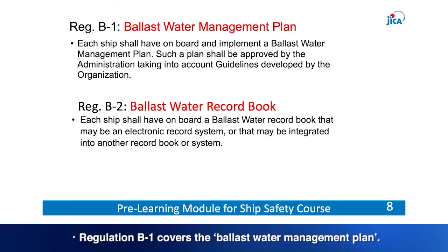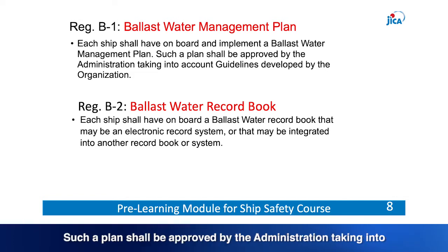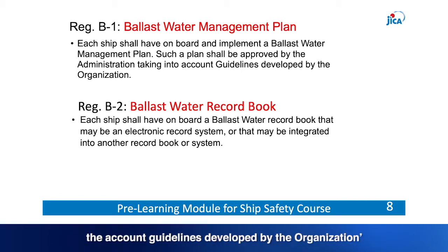Regulation B-1 covers the Ballast Water Management Plan. Each ship shall have on board and implement a ballast water management plan. Such a plan shall be approved by the administration, taking into account guidelines developed by the organisation.